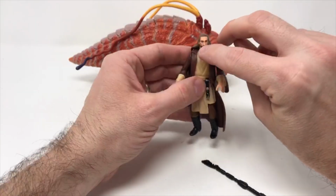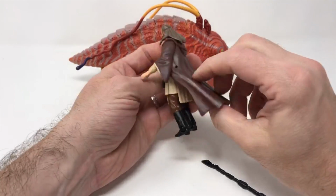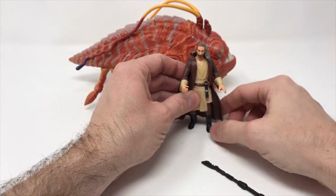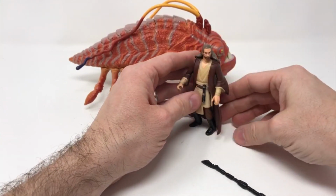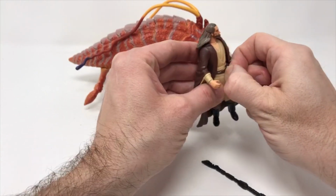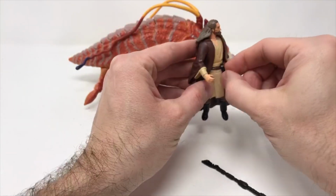Now it's around the beard, so it's not too bad, but this cape is really nice. It's better than the one that they had on him later, and it's better than some of the ones that you got for free. And then we've got the lightsaber right here. Does it come off? I'm not going to pull too hard, but it's definitely a separate piece of plastic.